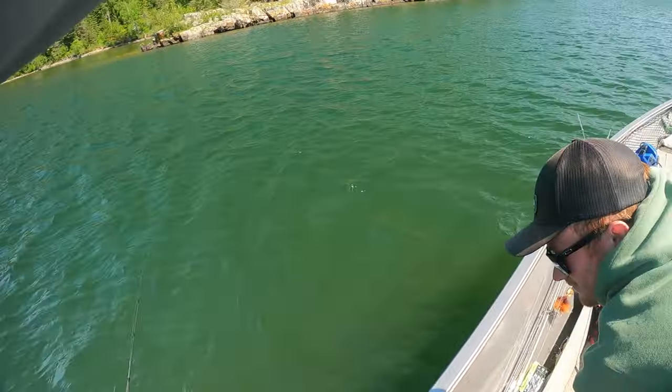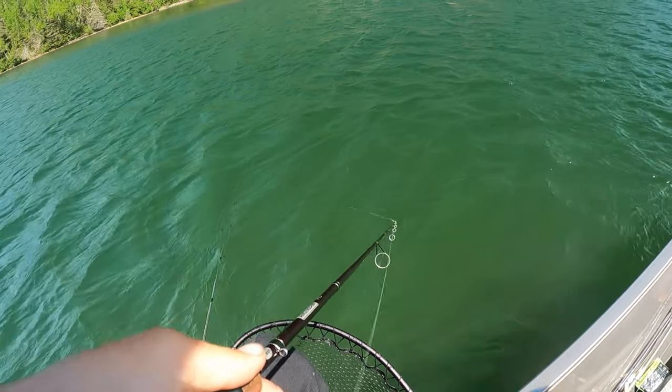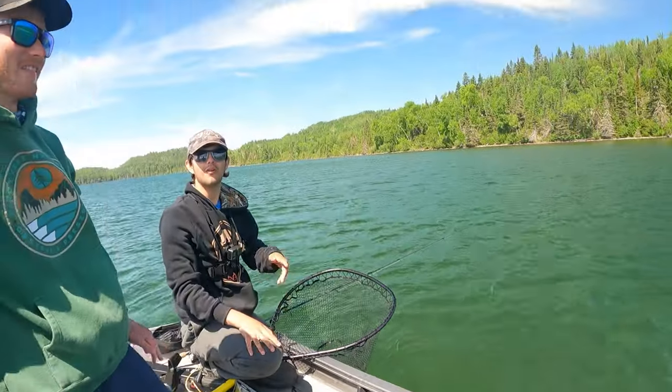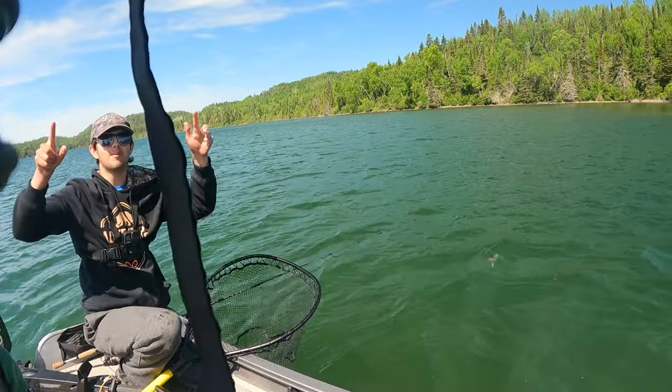Let me get this thing off the hook. Bro, I swore that was a salmon. Do you see all the purple on him in the water? All right, the rainbow's gone because I dropped it. But later, Mr. Brook Trout. Cool, sweet. We're going to keep fishing. I'll see if I can get another coaster, and Jeremy needs a coaster, so let's keep going.